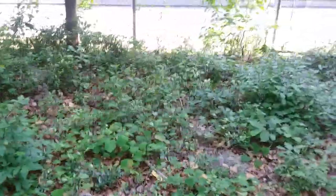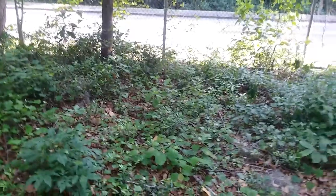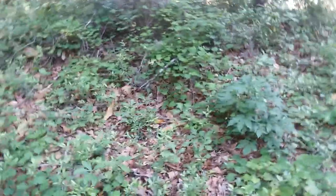But okay, yeah, I'm going through the walking path, checking out the pawpaws that I got videos of last time to see if they have any more fruit. So, we'll go on to the next plant. See you then.